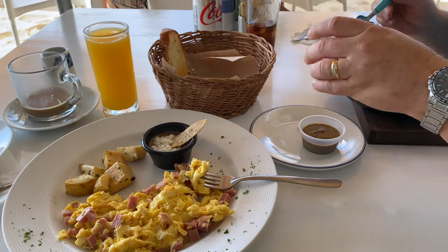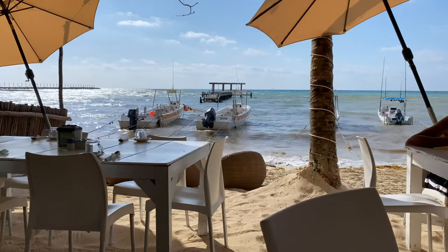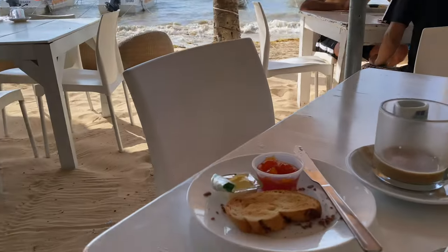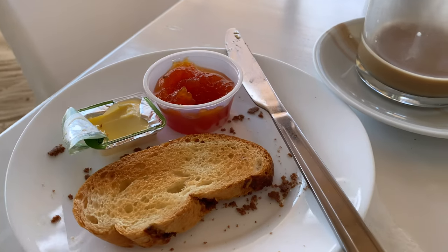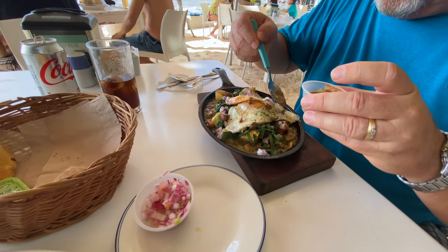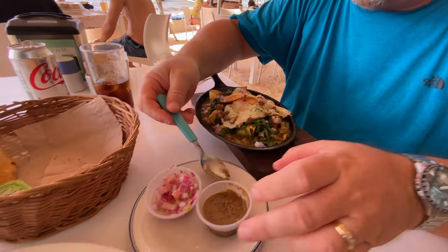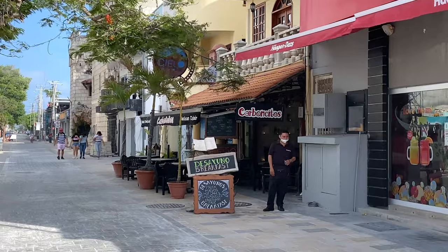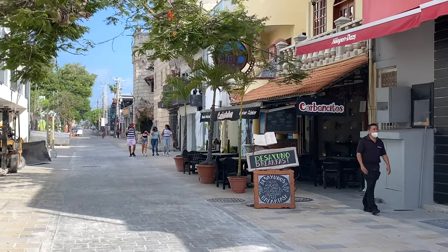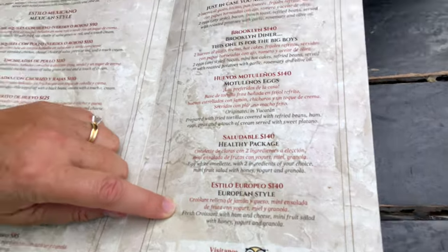Here's another lovely meal out for breakfast during our walk. We found this spot. And this jam, oh my goodness, I don't know what it is, but it's delicious. What do you think, babe? Looks good? Looks good. Go eat. This is carboncitos. And I think I'm gonna have that. European? Si. And we can see the water.